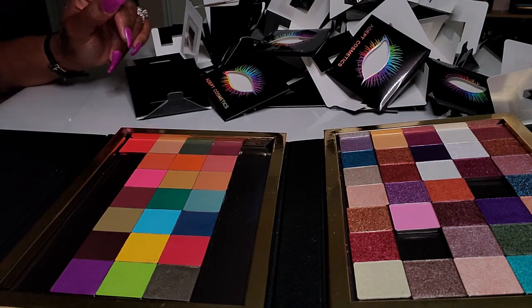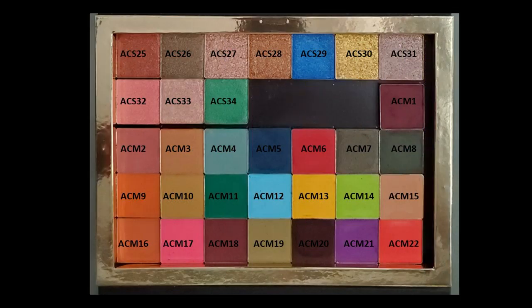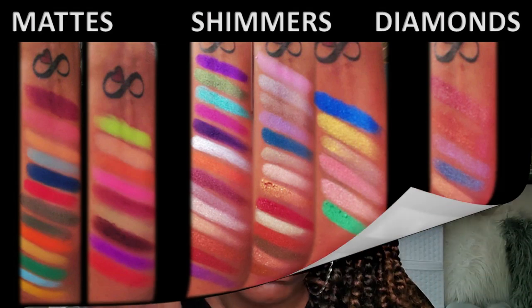Now, I did want to put in a slide just showing you the numbers for every single shadow. So there's a slide that has diamonds and shimmers as well as the mattes, if you want to pause it and see what the shadow numbers are. And these are just swatches of all of the shadows within my bundle. Okay, so I started actually doing my eyes before turning on the camera, so I'm just jumping right in.